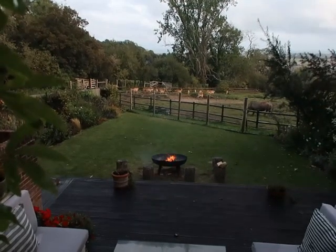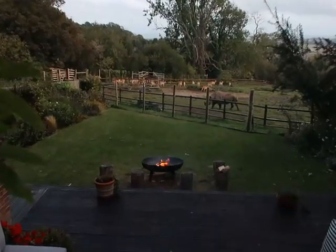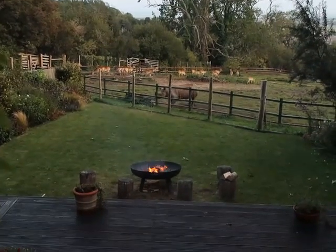The rhino's back outside the window. I think it's because we're inside.